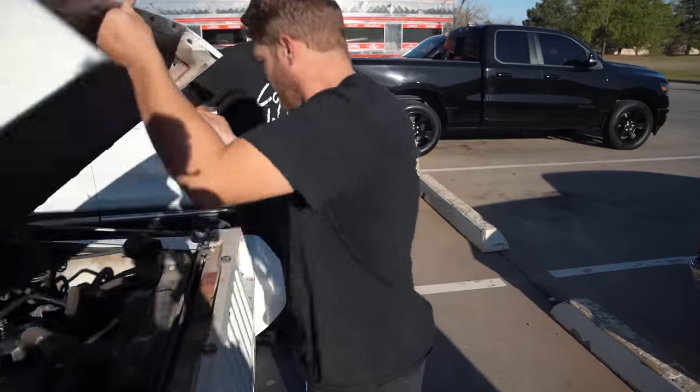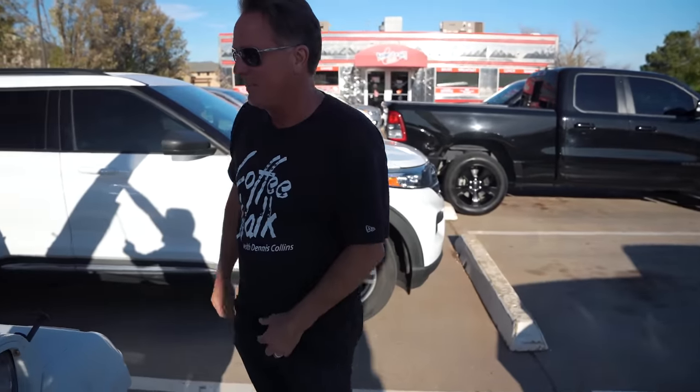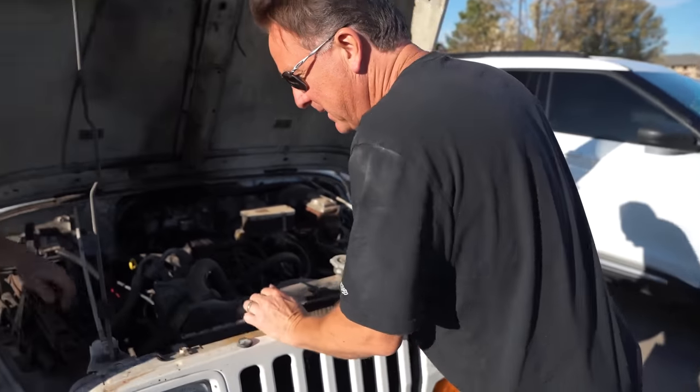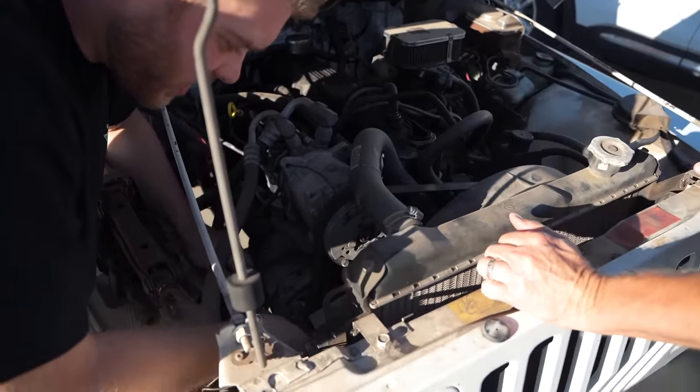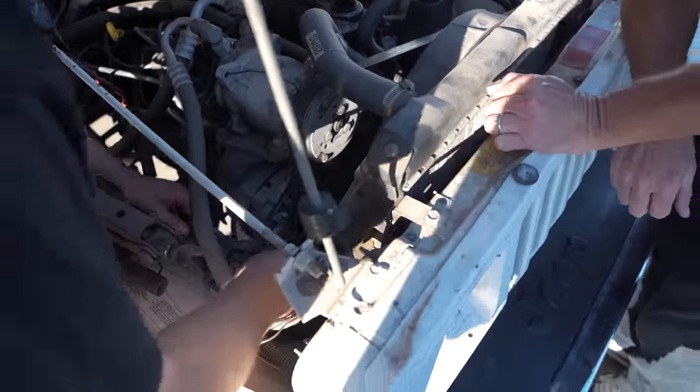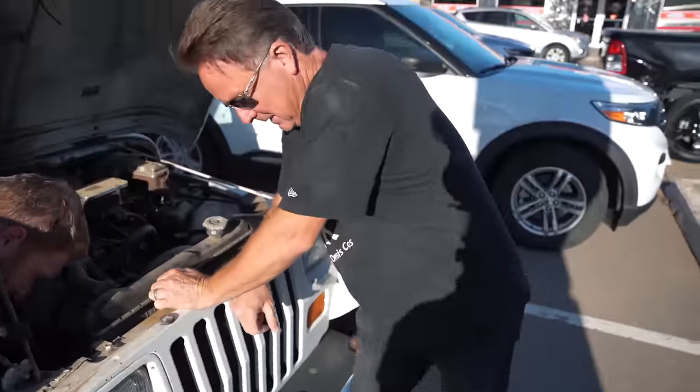So it's making a noise like something was hitting the fan. Kind of was. Show them what was happening. So you got part of the AC system just hitting the alternator fan. It was making a lot of noise. Yeah. So this is our first stop.